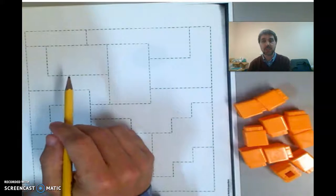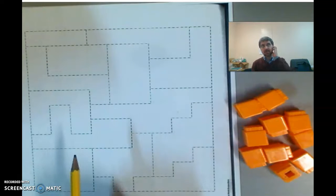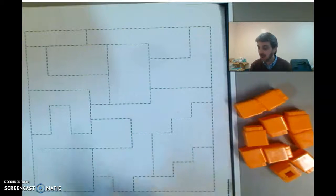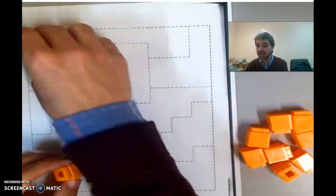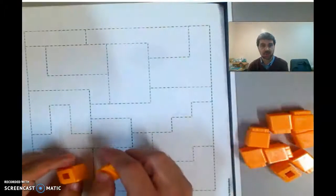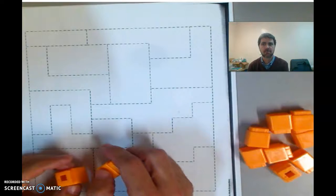What we're going to do is we're going to try and guess how many of these cubes will fit inside of each of these shapes.